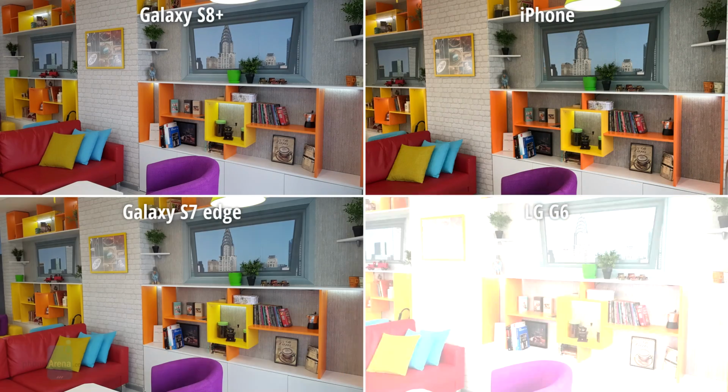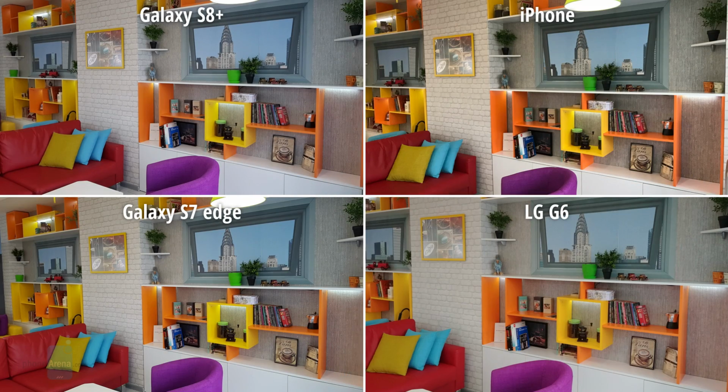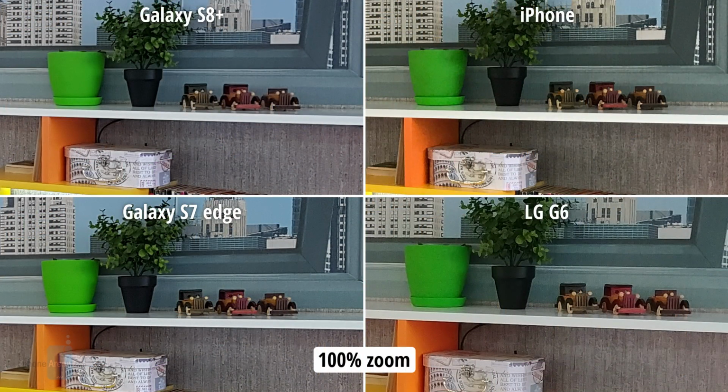And here we are already at the office. The light here isn't exactly great, which is why I was happy to see how much detail all 4 phones managed to capture, especially the G6. But when it comes to colors, I would say that the two Galaxies captured them a bit more accurately and more naturally. The iPhone, in contrast, produced a photo that's noticeably warmer than it should be.